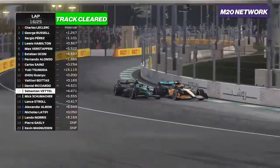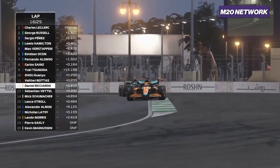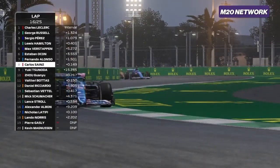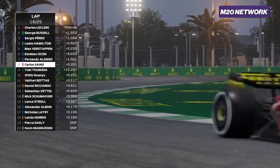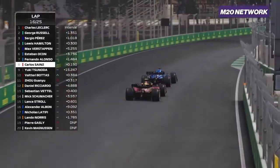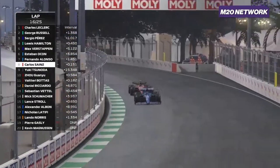Unfortunate for Max Verstappen, unfortunate for Pierre Gasly. Meanwhile, the two, I don't know who that was. Ricciardo gets ahead of Sebastian Vettel. Lando Norris, though, got the worst of it with a puncture, and now he has to deal with another stop, or just one more stop, but it will be an unpleasant time for him.